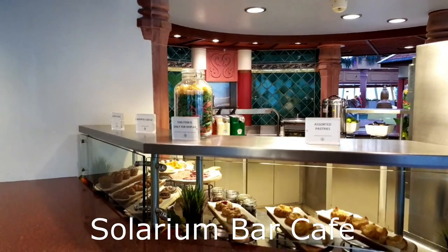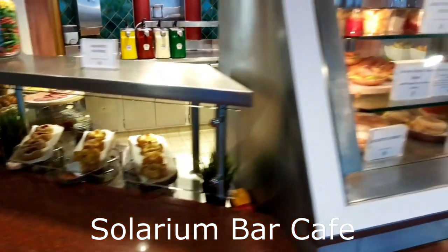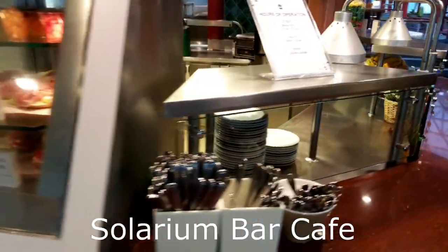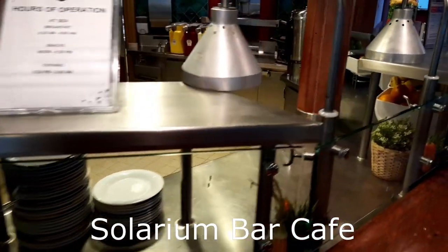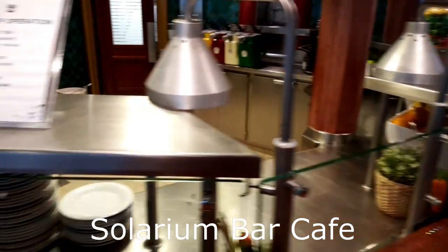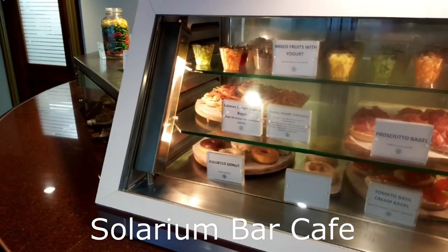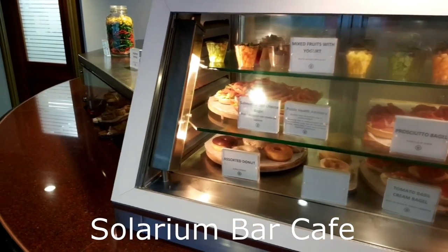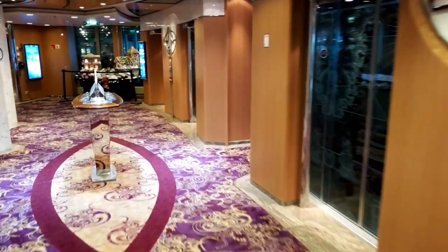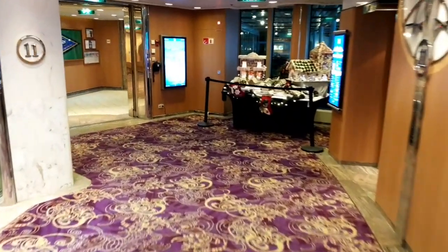And as you can see there this morning, this little bar is open in the solarium and you can get yourself various pastries and sandwiches and fruit. And this will open up in a little while. It's open now, 6:30, so it's been open since then. So you can get yourself a little light breakfast if you'd like one. That's the bar in the solarium. And so that was the pool deck in the solarium and the various activities available on deck 11 and 12.